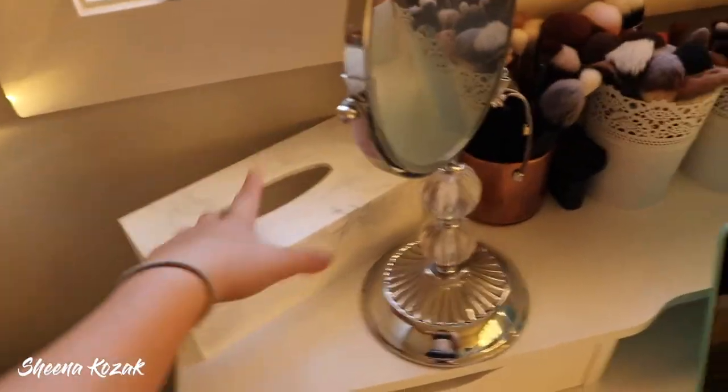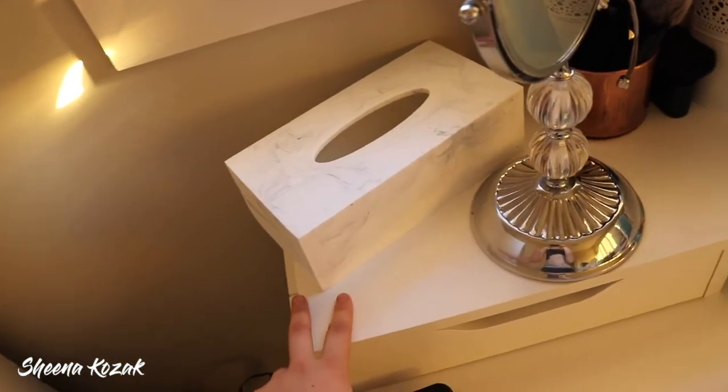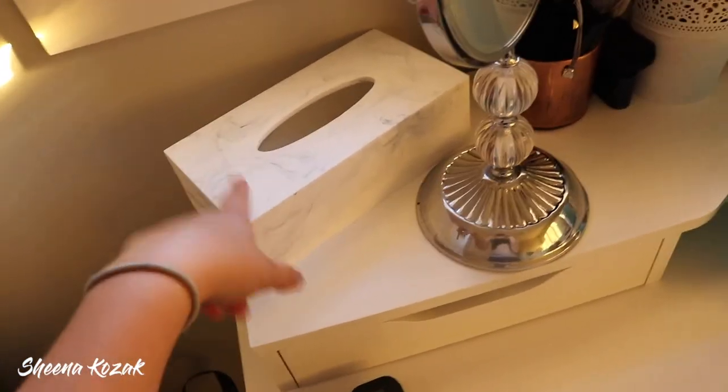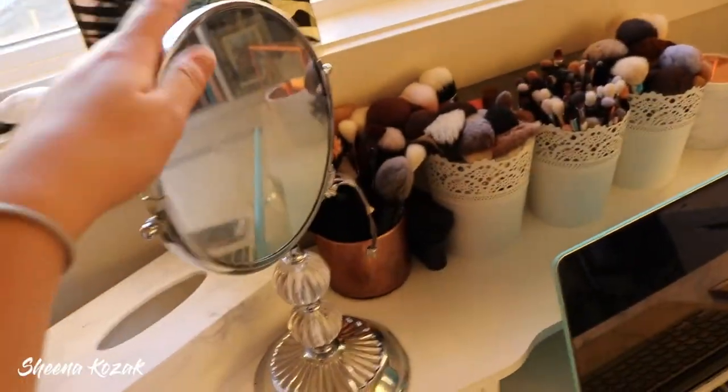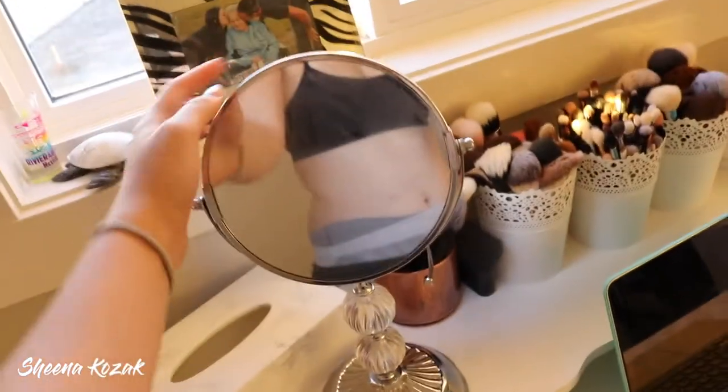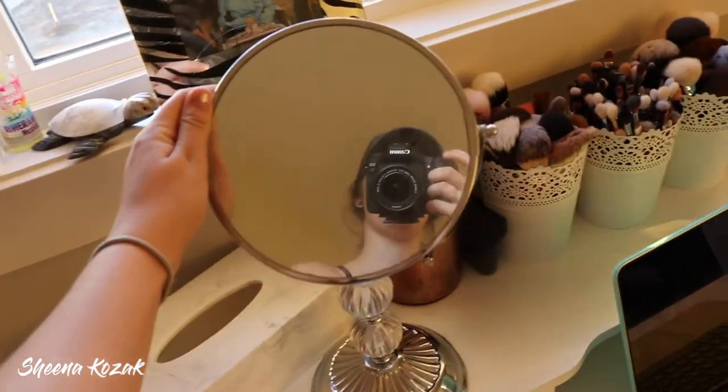This Kleenex box, I just need to put a Kleenex in it yet. This I got at Save On Foods. No. Where did I get this? I got this at Superstore on a deal. They had a sale. And then this I just got at HomeSense. It's super dirty. I'm totally in sportswear right now, you guys.